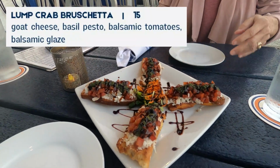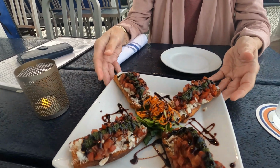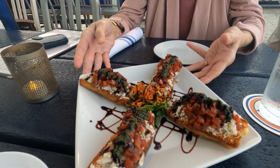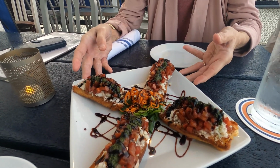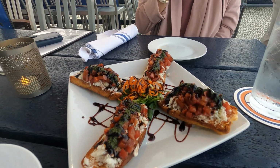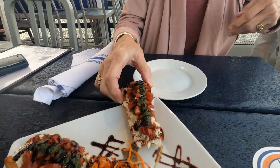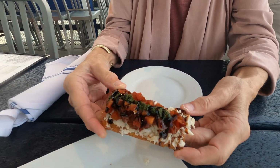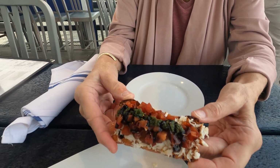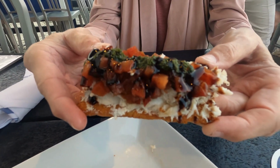Now, we simply had to order the lump crab bruschetta with goat cheese, basil pesto, balsamic tomatoes, and a balsamic glaze. They did a really good job plating this, and the portion sizes are really generous. At first I was kind of worried that this might be too filling, but it really wasn't. It was very light, very refreshing, and you can definitely tell that that was fresh local crab packed on there. Now, as my wife picks it up, you can see it is definitely loaded with ingredients, and everything was super fresh. The tomatoes were fresh, the crab was fresh, and it was a very delightful appetizer to start our meal.